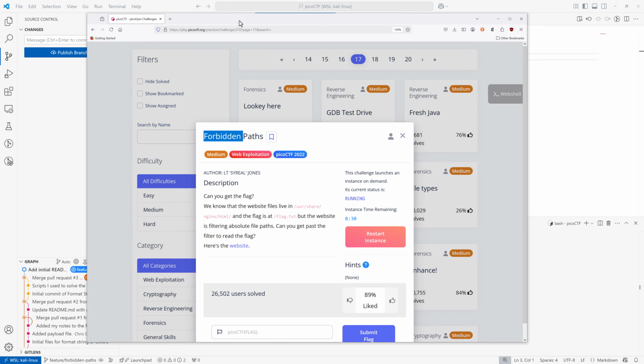So today, like I said, we're going to do the Forbidden Paths one, and we'll see how long this takes, and maybe I'll try another one. So I've already started the instance. So you can kind of see the prompt that we're getting here.